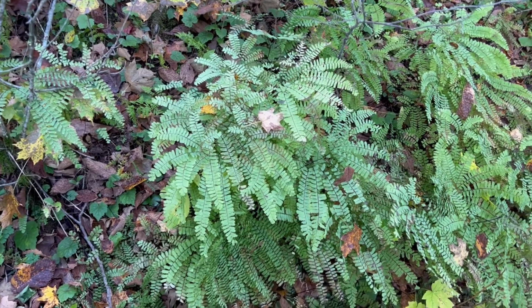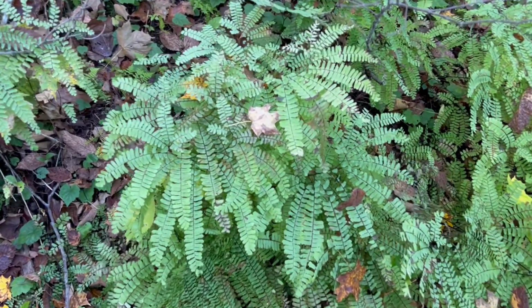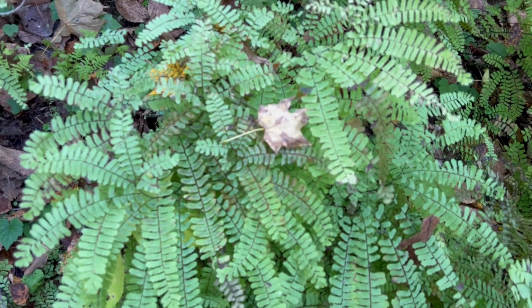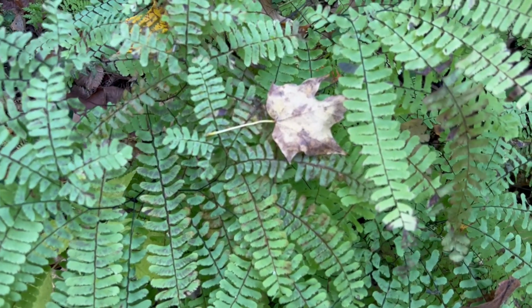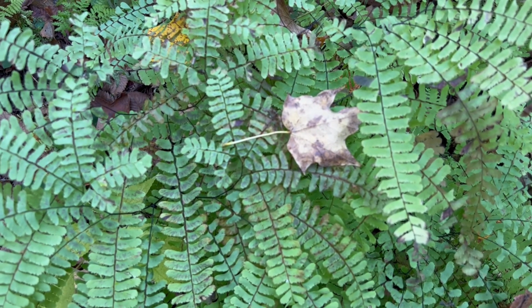I'm going to show you something here. I think most people probably would have just walked right by this clump of ferns along the trail. But if you take a look, you see that maple leaf. I'm going to just focus on this camera. By isolating the maple leaf against the fern background, it makes for a pleasing image.